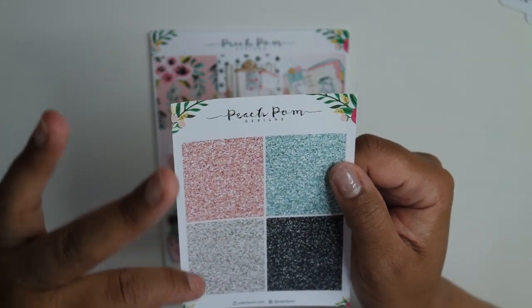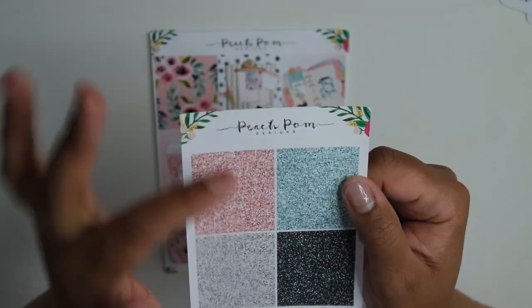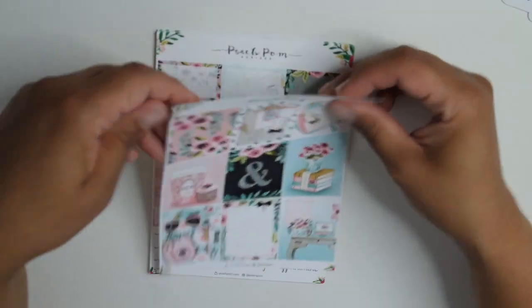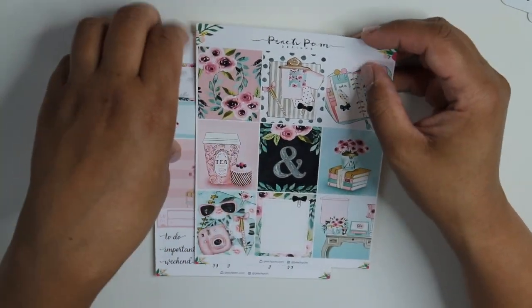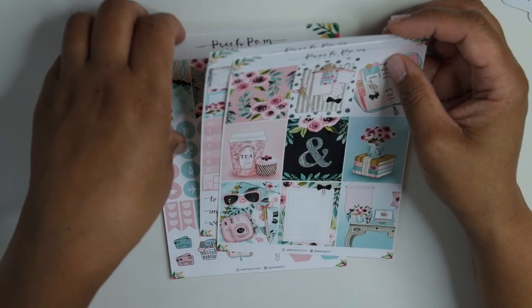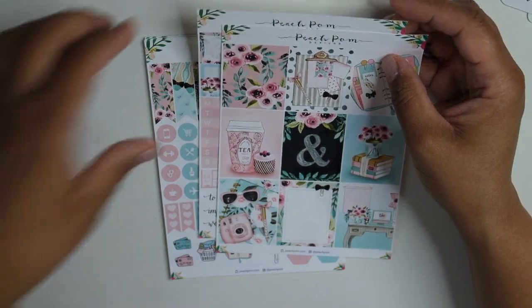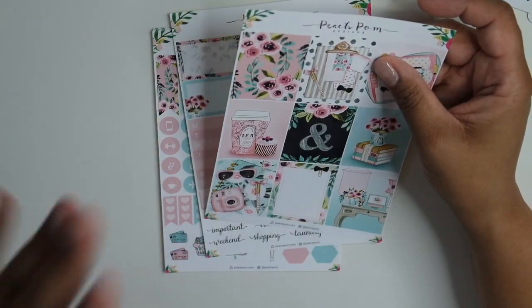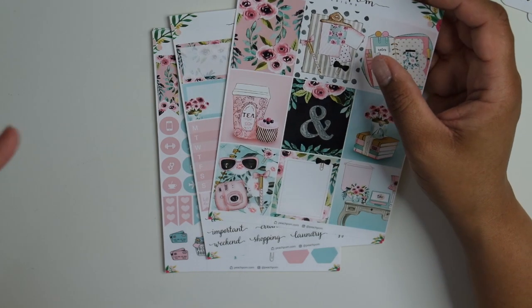I may have ordered this separately, and I'm almost positive I did. I think this was an a la carte situation with the glitter headers, so I ordered these separately. And then the kit is the same as what I just showed you, except that this is a full kit and it's made to be used if you want to, like in an Erin Condren or that sort of thing. But again, I think these boxes are small enough that you could get away with it depending on how your inserts are.